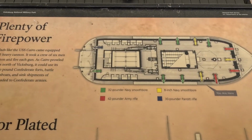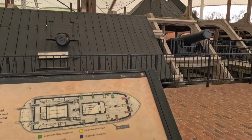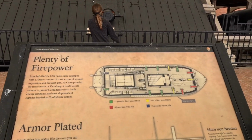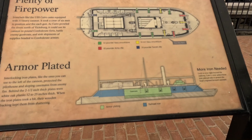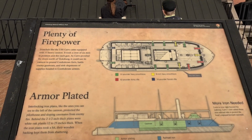My goodness. Ironclads like the USS Cairo came equipped with 13 heavy cannon. It took a crew of 6 men to position and fire each gun. The Cairo prowled the rivers north of Vicksburg. It used its cannons to pound Confederate forts, battle enemy gunboats, and sink shipments of supplies headed for Confederate armies.